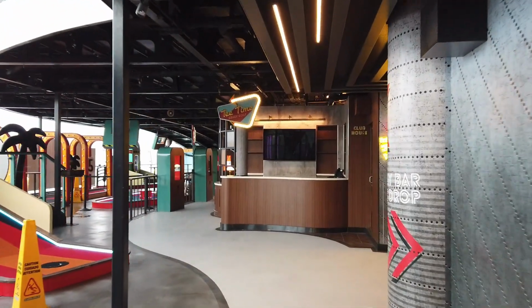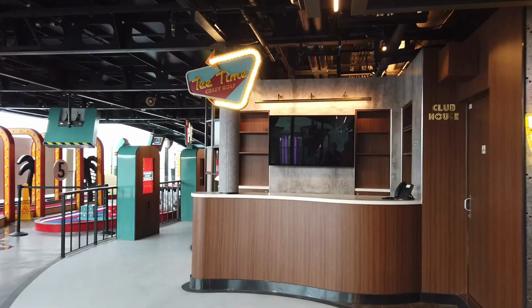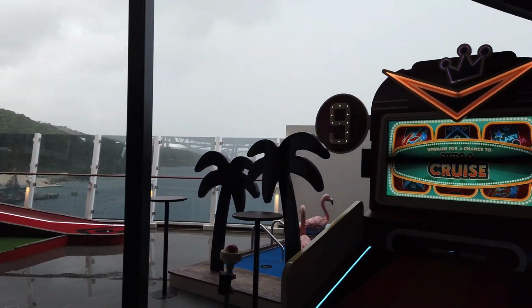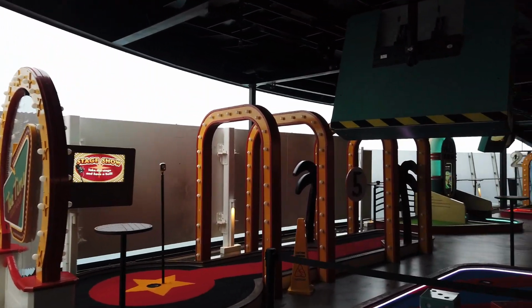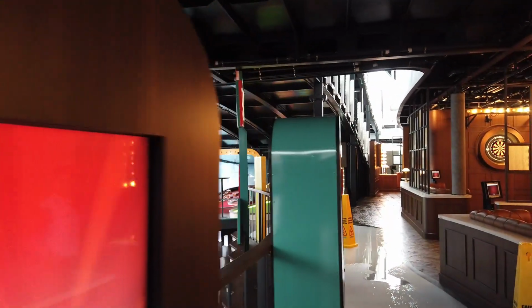The mini golf course is included. There's an extra charge you can pay to supercharge it, so you play different interactive games, but just the basic mini golf is included. I think this golf course is so cute. Let me know what you think. It's very compact, so it can get a bit crowded if there's several teams playing, but I think it's really cute, it's really fun, and it's a good use of space.